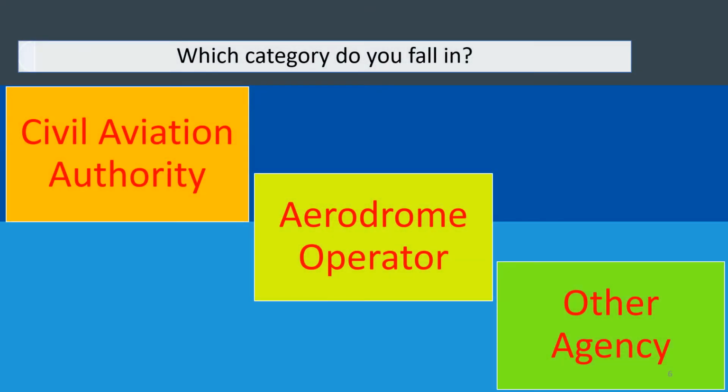So the question is, which category do you fall in? Are you with the Civil Aviation Authority, the aerodrome operator, or other agency? That is why I recommend that we share this link with other professionals in the aviation industry, be it the CAA, the aerodrome operator, or even ground handling agents or people in other aspects of operations, because the knowledge that we acquire together will help us work better in the field.